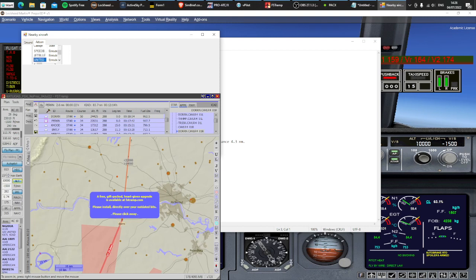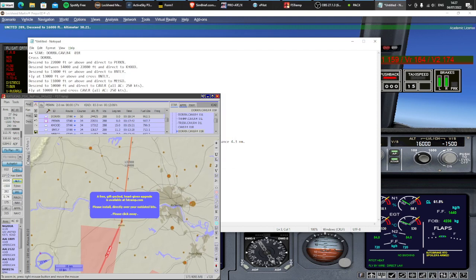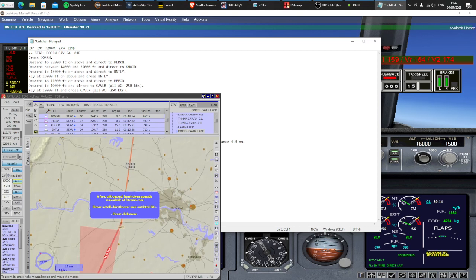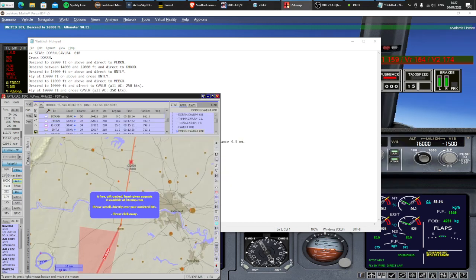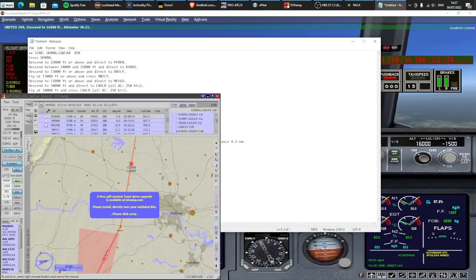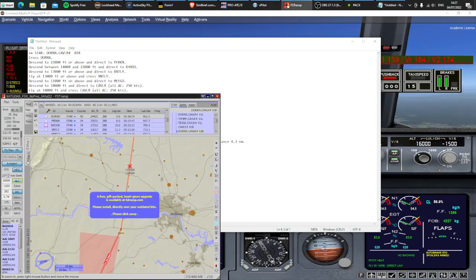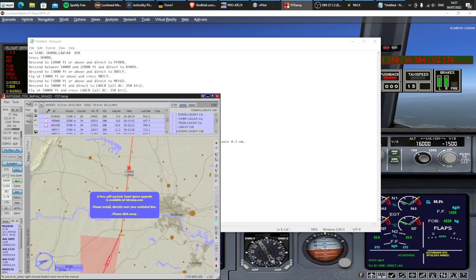Nearest plane is miles away. There's a whole bunch of planes, but alright, 16,000. That's good, let's go, and let's have a little look. So we're now inbound. It's good, where we can be between 14 and 22. So not really in any major rush. Keep this going. Doesn't look like we have any particular speed restrictions.